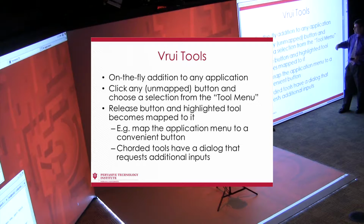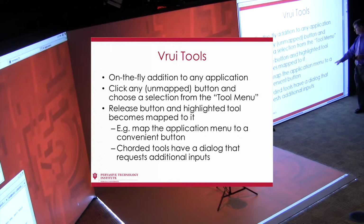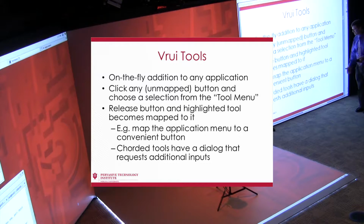All right, you can discard them. You can basically map any unmapped button to a tool, and we'll see this in a moment. So you click on it and then you release it. Right. So the first thing you usually do is you map the application menu to one of your buttons. Otherwise, you don't have access to the application menu.